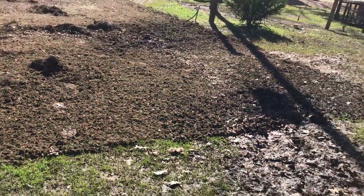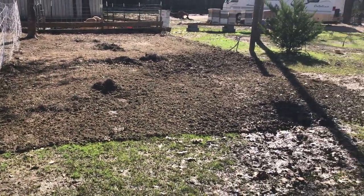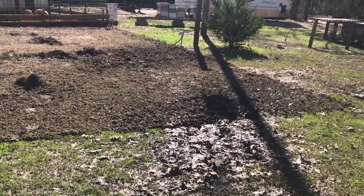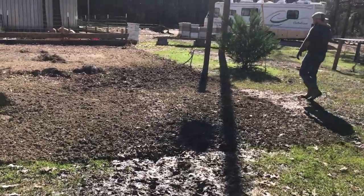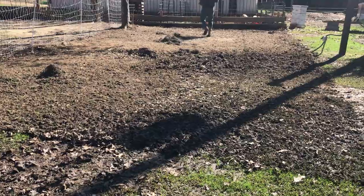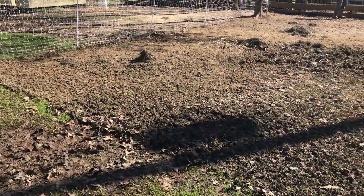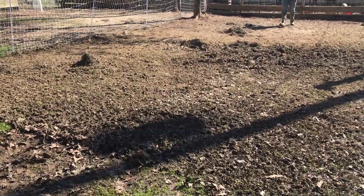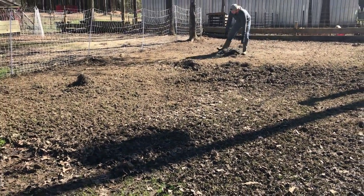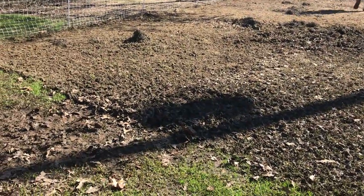Y'all see our perfect square? So that's where we just moved them from, and you can see they tilled every ounce for us. The thing about tilling with a tiller versus letting your animals do it for you is, as you can see, we left them on there. How many total days was it? 3 days. So 3 days, and they broke up all the grass.